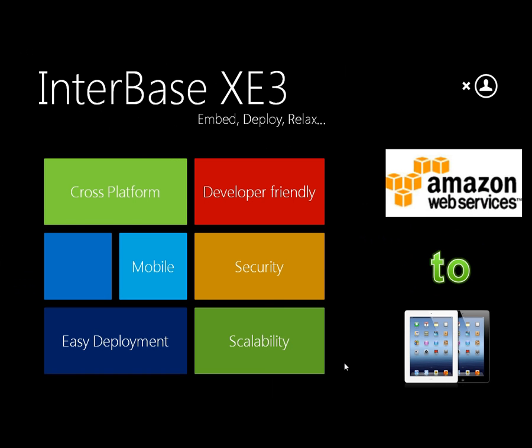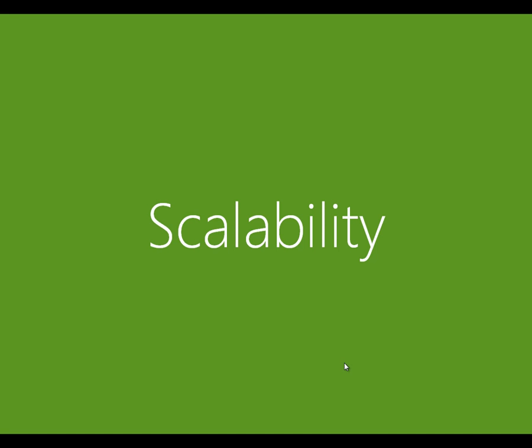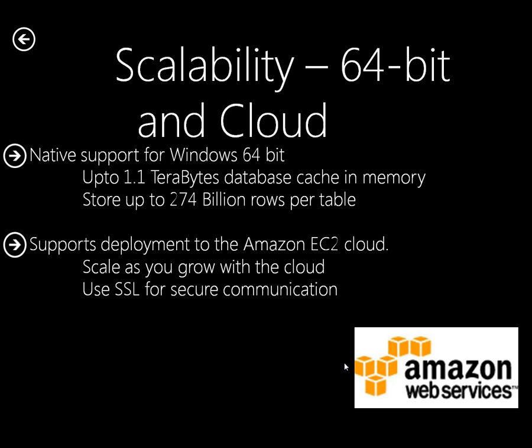Let's take a brief look at the scalability offerings from InterBase. You might all be aware that database servers are expected to provide increasing scalability with every release. To that, InterBase is a performant database server for both your embedded application as well as addressing the multi-user performance requirements of your database application. With InterBase XE3, we have now enabled InterBase to address the 64-bit address space on Windows. We have a 64-bit edition that you can choose to deploy with your database application. There is no change required in your application to make this possible.